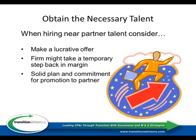So that means explaining what steps are necessary in terms of their development, what do they have to demonstrate, what skills do they have to demonstrate, and what's the financial arrangement going to look like when the time comes, and what's the financial upside for them as a partner in your firm. You need to be able to have that kind of conversation to attract the right people.